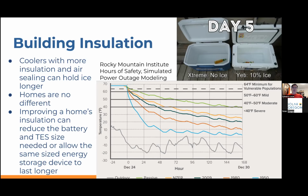And one of the good analogies to how well insulated a home is, you can look at different coolers, and certain brands of coolers have much thicker insulation and much better seals to keep warm air from entering the cooler. And those really nice coolers keep ice for much longer than coolers with thinner insulation and worse air sealing. Buildings and homes are no different.